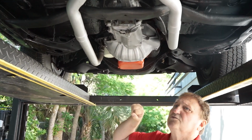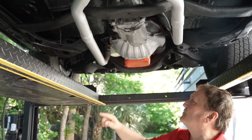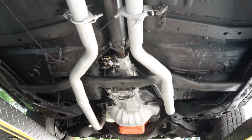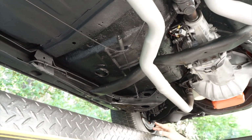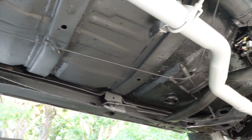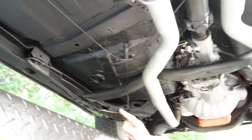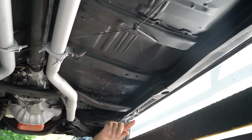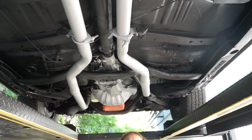Cast iron exhaust manifolds, which were the original style that came on this car, are still intact. I'm going to call these 2 1/8 primary pipes coming off of them. The frame itself, box section in the front, there's no indications of any deterioration whatsoever on it. Original brake lines are actually still intact on this guy, and so is the fuel line. Original fuel line appears to be intact on it yet too.